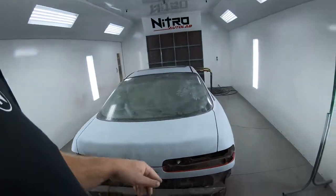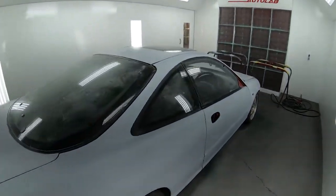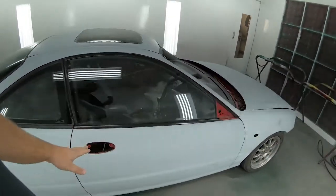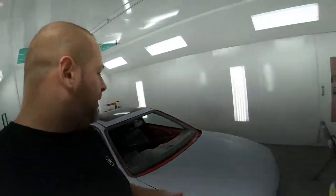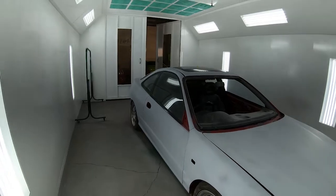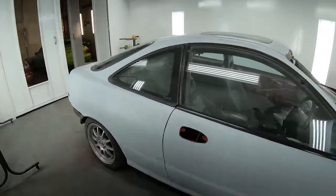Big update though on the JDM J-Spec ITR Integra Tribute. It is all in high build primer. We went ahead and Mikey and I knocked the bodywork out on this vehicle, and it turned out really, really good. So now the whole car is completely in high build primer. We just primed it last night.